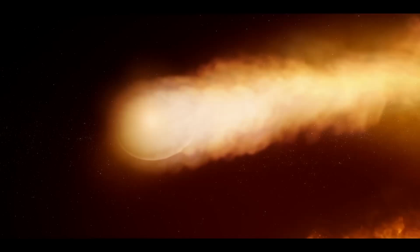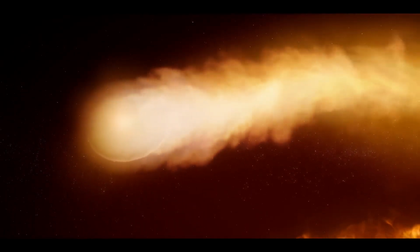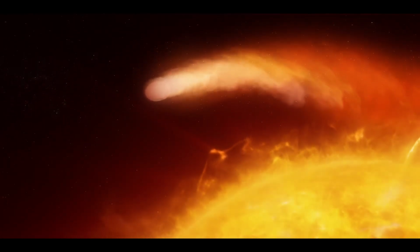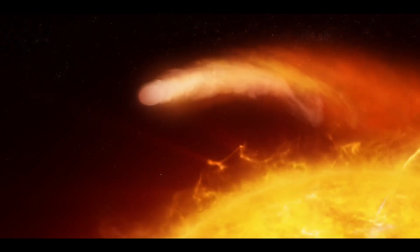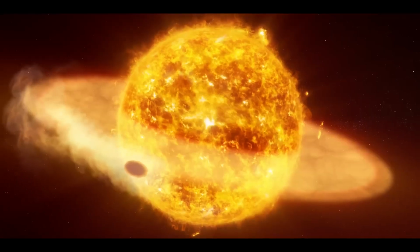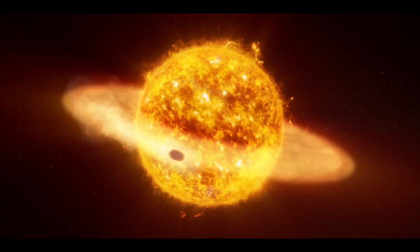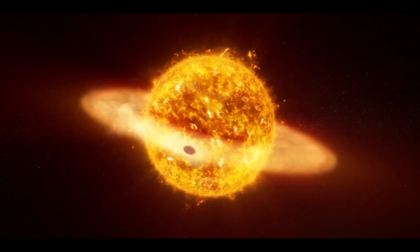But this diamond space egg has a death sentence. Its star's intense gravity is pulling it towards a fiery extinction, giving it only 3 million years to live. But for some worlds, death is not the end of the story.